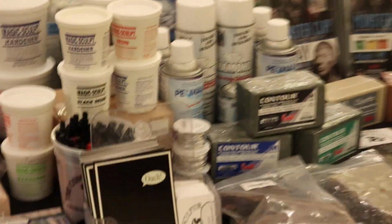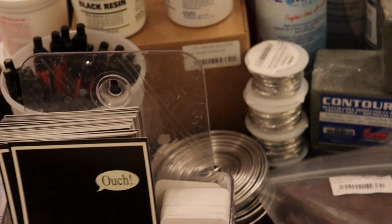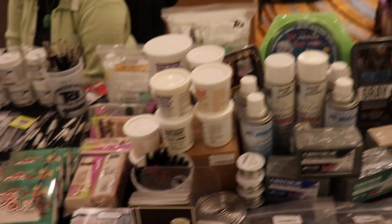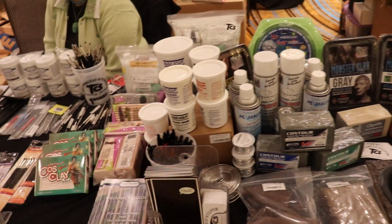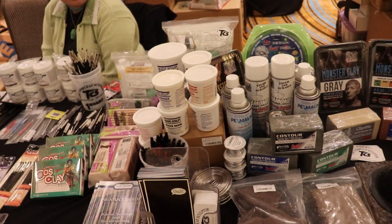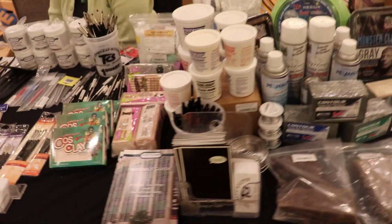Smooth on, folks. Some of these, I feel like dropping on the cement floor. Actually, Magic Sculpt as well. They just had a seminar. I've traditionally used Aves, but I think I'm going to pick up some of this because it hardens. It's a little bit harder than Aves.